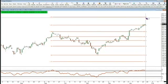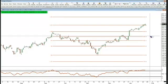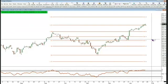Don't chase it here, even if that is where it is headed. At least I suggest that you don't, unless you're an intraday trader or something. Then you're going to play some different patterns out here. We know that things are stretched. We're just waiting for the bears to go ahead and paint some signs out there, but they are not around.